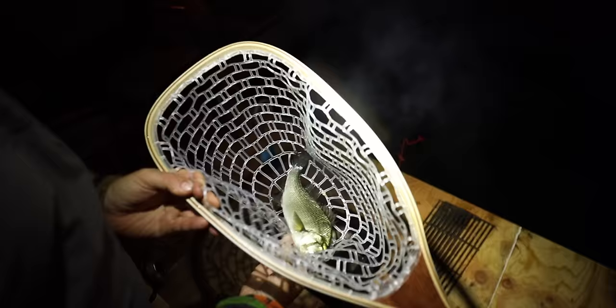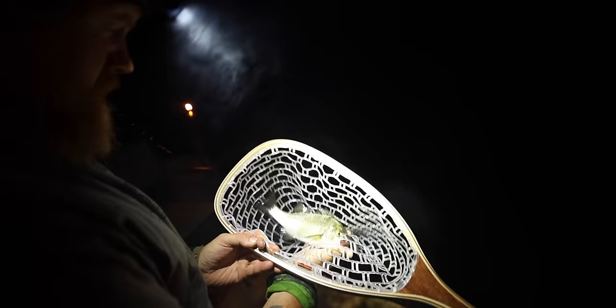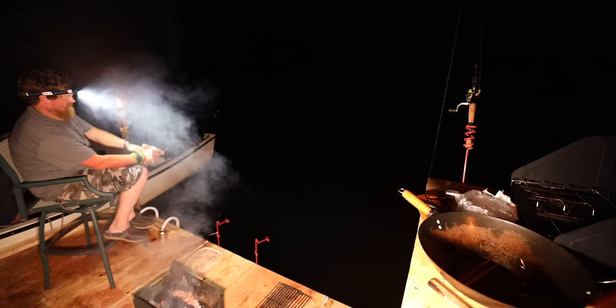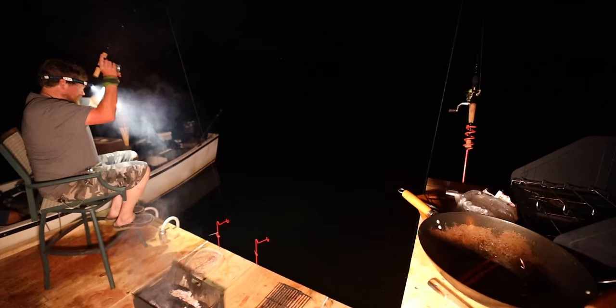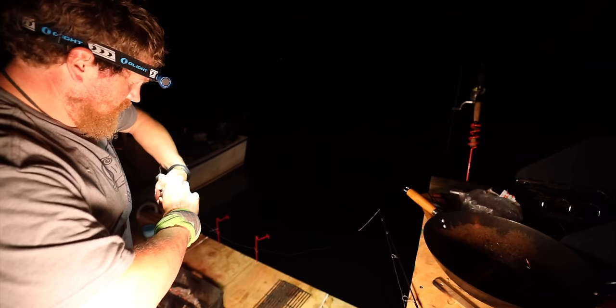Keep popping off. Under the dock. Nice. Now that's a good breakfast right there. There's a yummy perch for breakfast. That's a good one. That's the second or third one I got, but finally landed one. I bet I can get like three more for breakfast. Heck yeah, dude. Man, they're quick. Delicious perch breakfast.